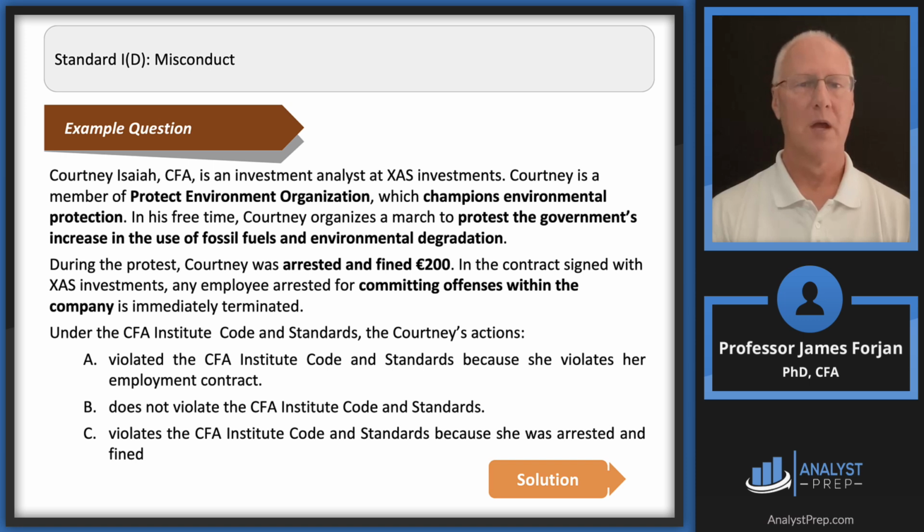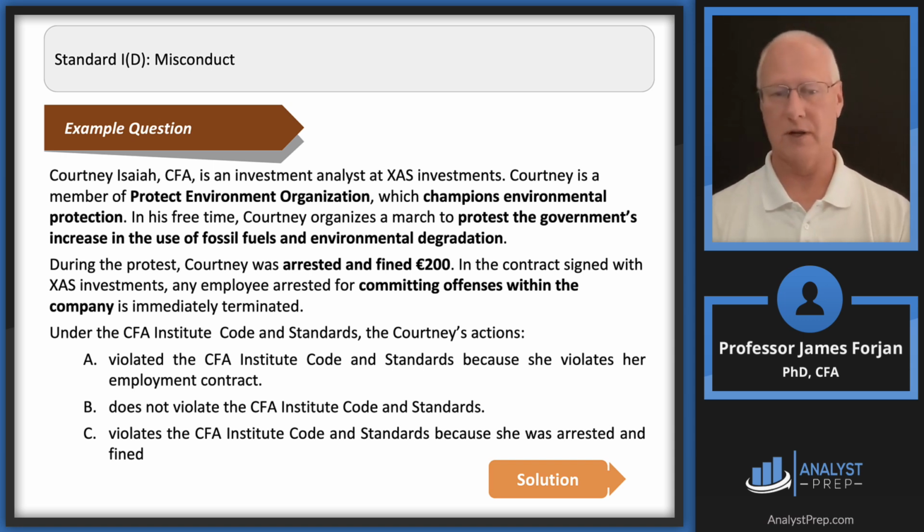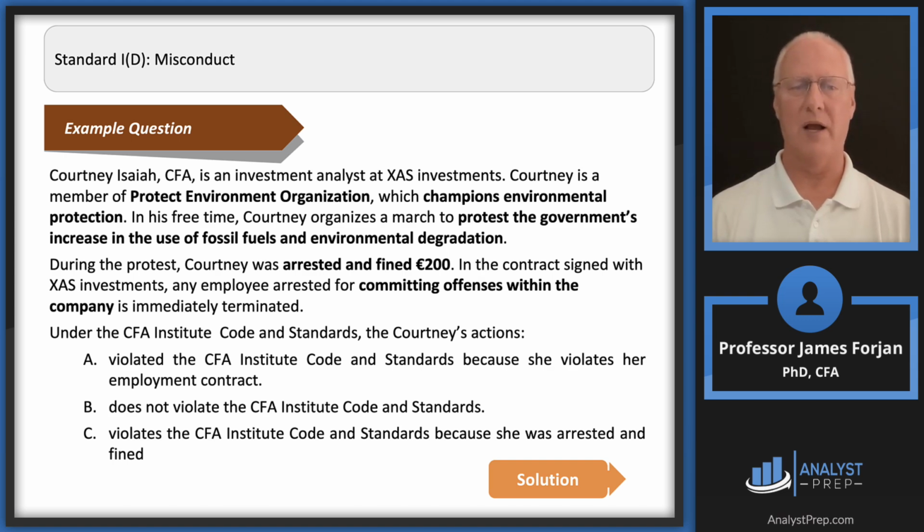All right, so here we are. An investment analyst, a member of an environmental protection organization, champions environmental protection. In his free time, he protests and is arrested and fined. Now, when we signed the contract, any employee arrested for committing offenses within the company is immediately terminated. All right, so the question is, under the CFA Institute, Courtney's actions. So look, there are 2 violations, right? She violated her employment contract, and violated because she was arrested and fined.